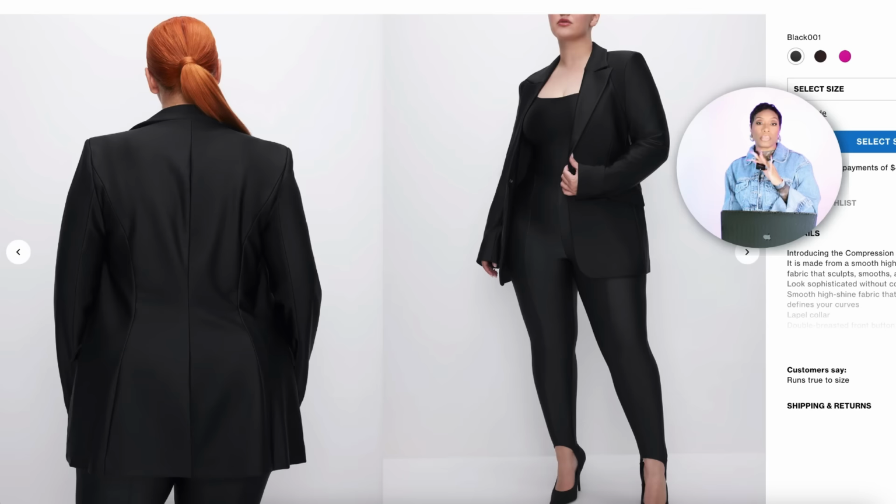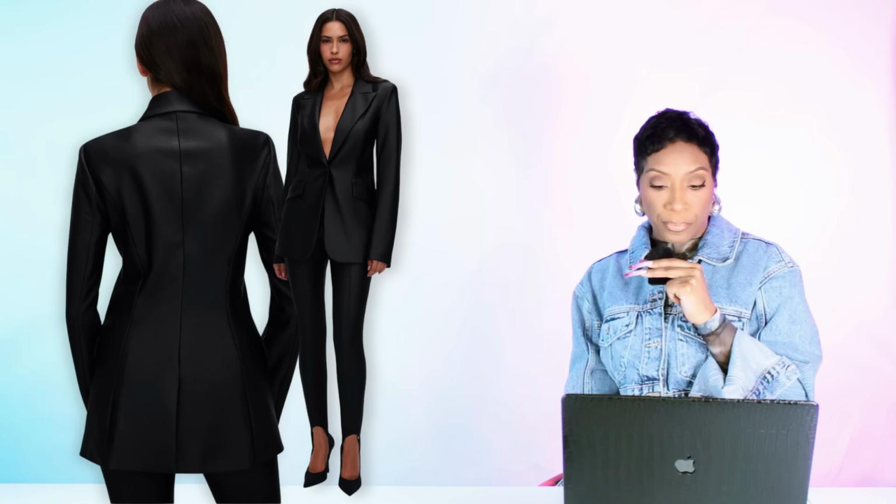Love that. It comes in three colors, but we're looking at black. It comes in sizes extra small to size 5XL. Nice little size range. I think Good American is pretty much known for their size ranges like that. But we love this. Real cute. Oh, they got an extra 50% off. I'm not sure if it's on this item, so I don't want to sell something that's not true. That's our blazer.